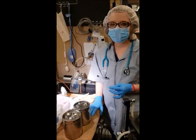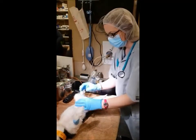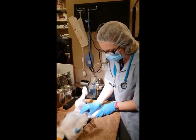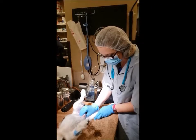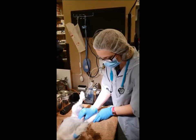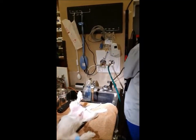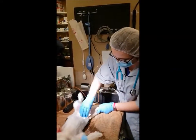Okay, now that I have our patient shaved, I am going to express his bladder. So, this way. I'm going to pop it here. Go ahead and express it. Off some of this urine before I scrub.